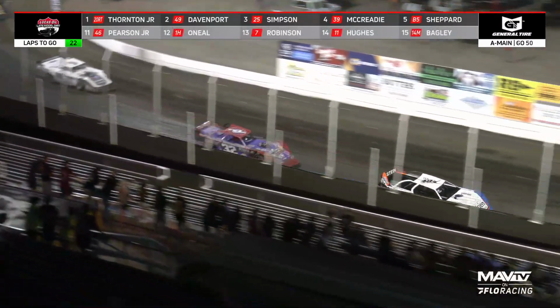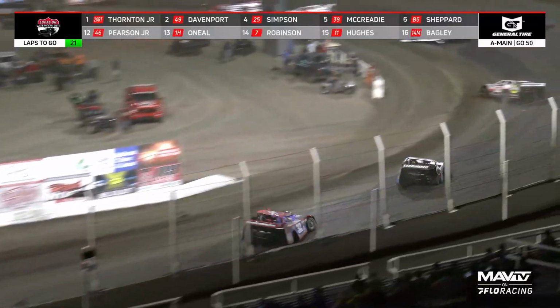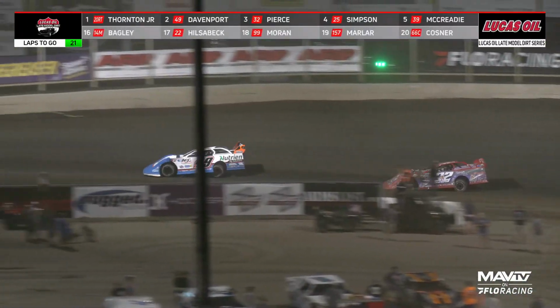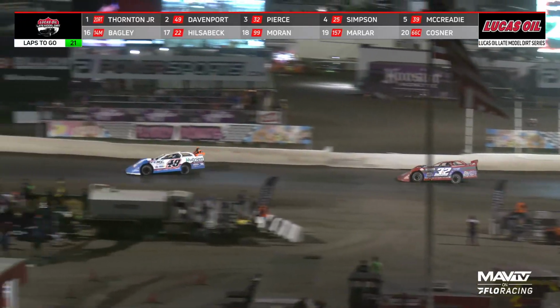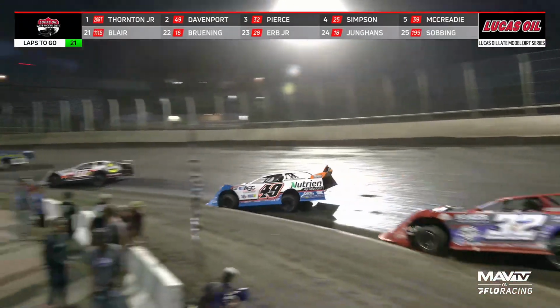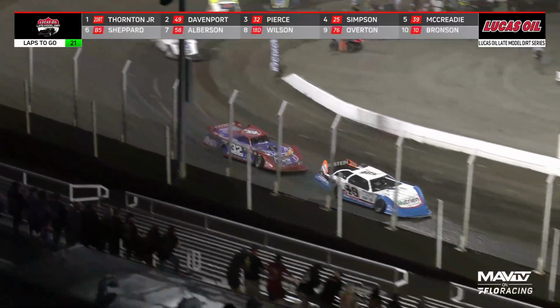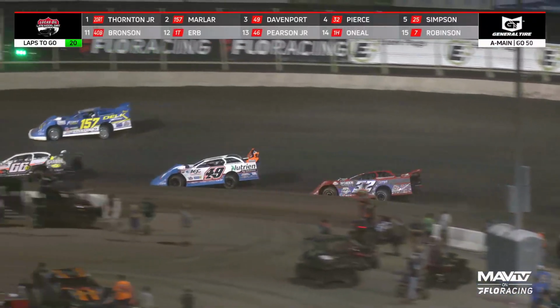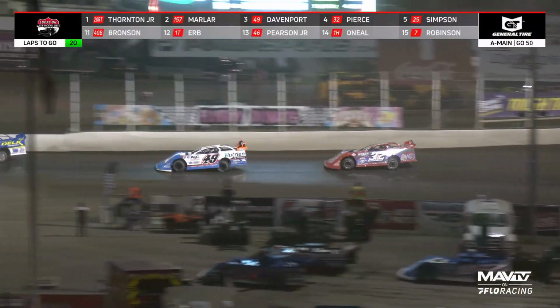You know, this thing looks like it's maybe taking a little bit of rubber down in turns 3 and 4, James. Hard to tell, though, because there's still a few guys like Hudson O'Neal, Tyler Erb, and a few others trying to rip the cushion around the high side of this racetrack. Overton up there occasionally as well, but in turns 3 and 4, for the most part, most guys have kind of migrated to the bottom. You can see a little bit of a black streak down there. 1 and 2 maybe still wide, but it's a razor-thin cushion at the very high side of the Speedway.